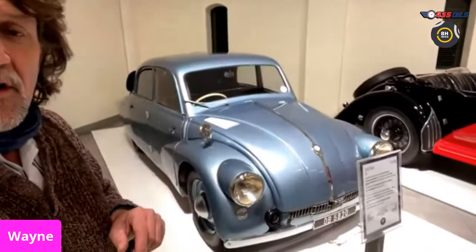Hans Ledwinka's idea was stolen, and I just can't think where I read it now. But there's an article out there where they actually say that after the Second World War, Germany and Volkswagen had to pay Tatra compensation for infringement of copyright of these Tatras for the building of the Beetle. So it's quite a phenomenal story. And very few people actually know that.